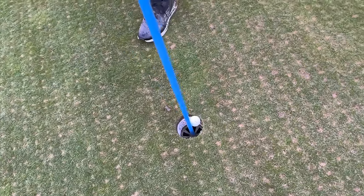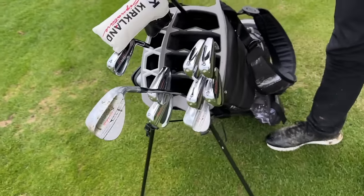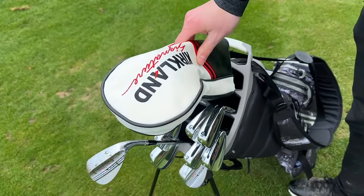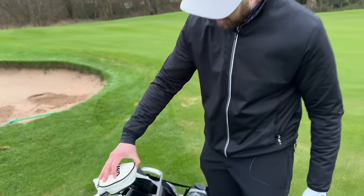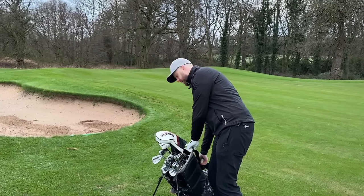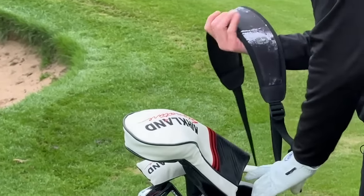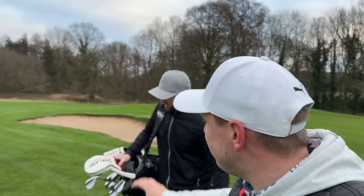One of the things I'm impressed with is the bag appeal. I don't think it looks like a bad bag. Someone commented in my driver review saying I would never have that head cover in the bag. I think it's quite trendy, really. If you're a big fan of toilet paper and ketchup and everything else that Kirkland make, I don't see why you wouldn't have a Kirkland head cover in the bag anyway.